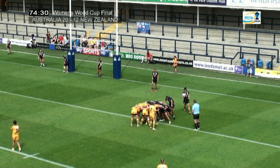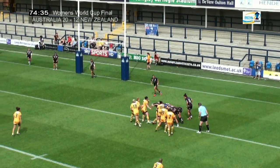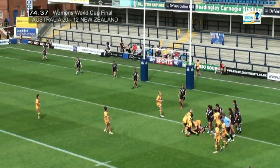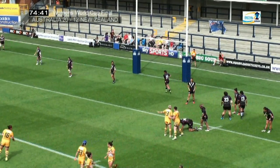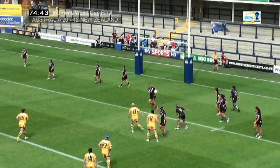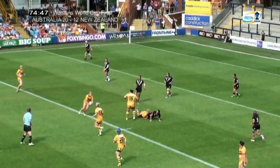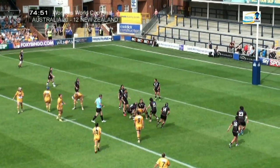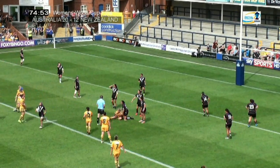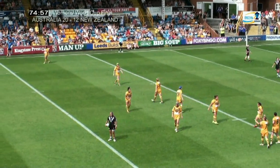2 converted tries they've scored, 2 unconverted to New Zealand's 3 unconverted, and New Zealand in a hurry, but they're inside their own 10-metre line. Woodman, I think it is, makes a few metres. It's not Woodman, it's Kahurangi Peters, and the ball comes loose again, and Australia, Brigginshaw, this is a penalty. Ball stealing, do you go for 2?